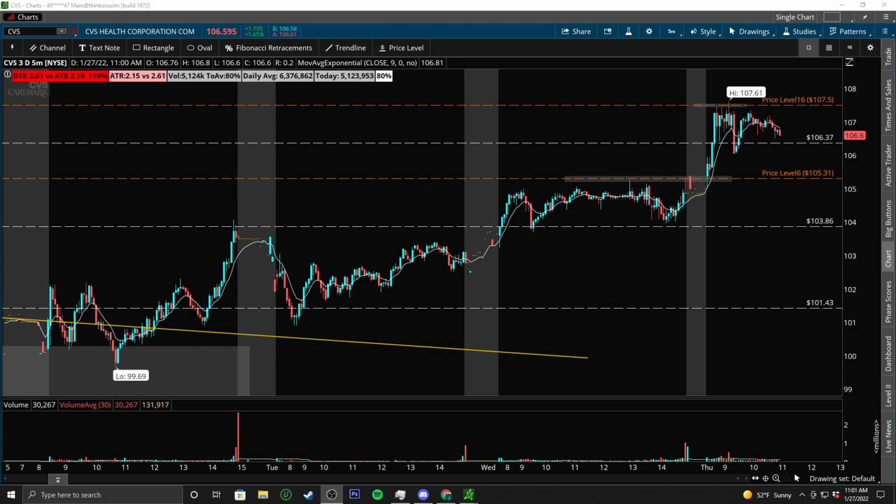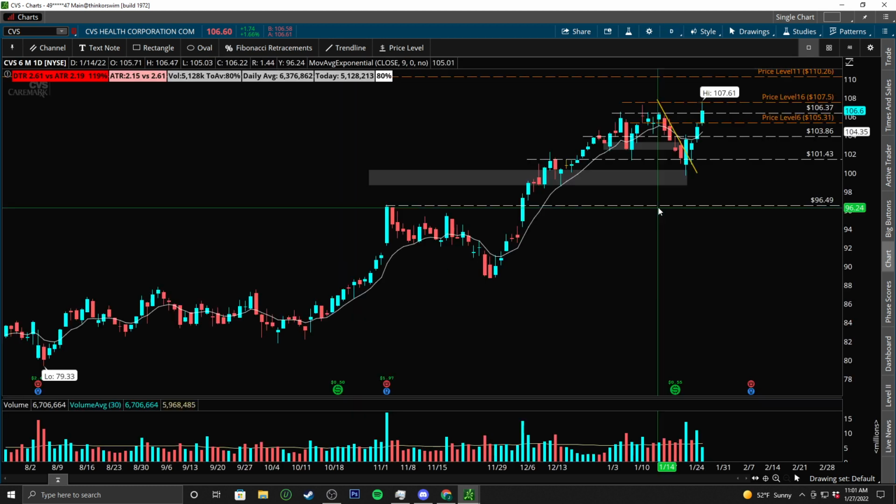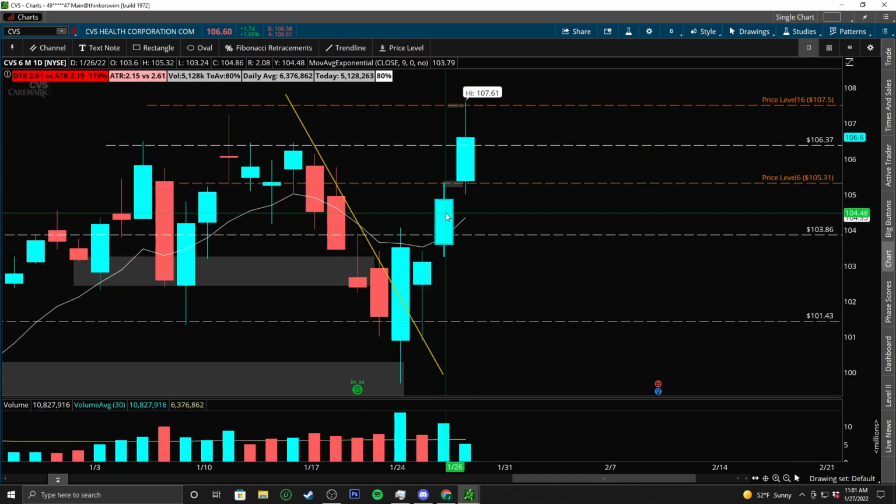But the first thing I wanted to cover today is CVS. We also had Netflix and AMD that I'm going to be covering right after this, but I wanted to cover CVS first because this chart will teach you everything you need to know about basic price action structure that we like to cover. The big thing I liked about this chart is that it followed both of my strategies, the swing trading strategy and the day trading strategy, the BB system.